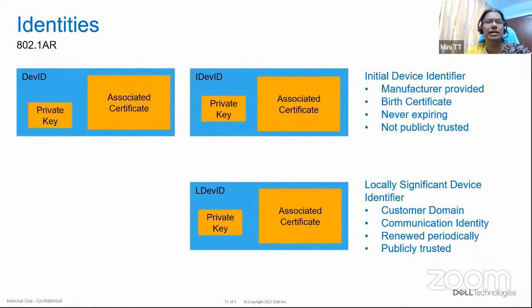So these are all device IDs that we are talking about. When we are talking of IDevID, the initial device identifier, they are manufacturer provided. They are never expiring. It's associated to that one instance of the hardware, more like a fingerprint of the hardware that we are talking about. They are never expiring, and they are usually not coming into a publicly trusted place.